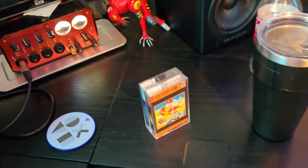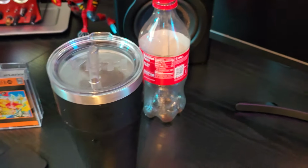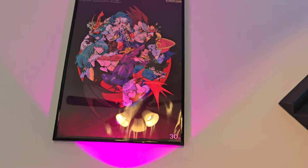Honestly, I don't know why I'm showing you the desk. It's a mess right now, but, you know, I have 2 monitors, another cup, a Coca-Cola that I should probably throw that bottle away for, a giant Hershey's Cookies and Cream bar. That's my favorite candy. And, you know, my amiibos and all that, and some posters.